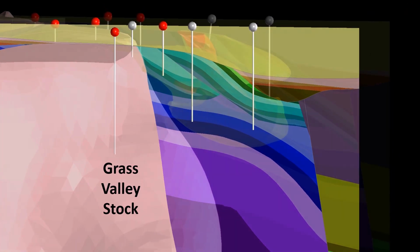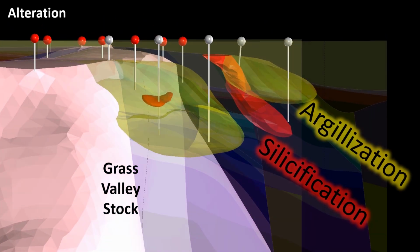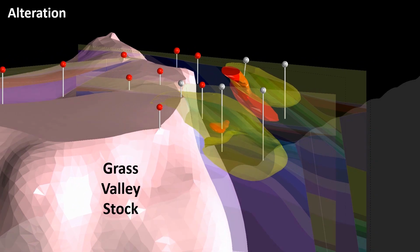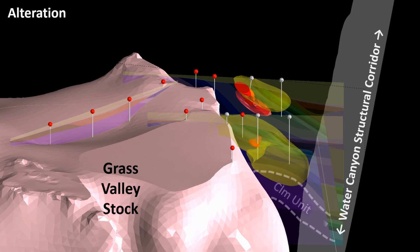If we look beyond the intrusive margin, while we still need to see some deeper holes, the zonation and intensity of alteration we're seeing increases at depth, along with the Carlin-type pathfinders, towards what we believe was the primary source of the hydrothermal fluids. Together, the results at the Golden Gorge area are consistent with mineralized hydrothermal fluids being sourced from the Water Canyon structural corridor and flowing laterally along the coelom unit until they hit the Grass Valley stock, where they are forced to then move upwards, vertically along its margin, closer to the surface.